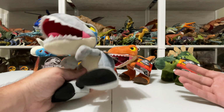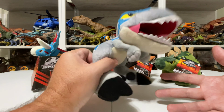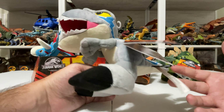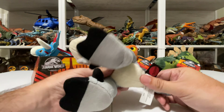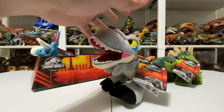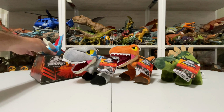I mean, the craftsmanship on all these, I would say, is pretty good. I don't know if it translates over to the camera, but this is not necessarily a claw machine dinosaur. It's a little bit nicer than that. The quality is a little bit better. The stuffing for sure is better. These things have some weight to them. So that's Blue. We'll go ahead and add Blue. And here's the one I've been really excited about, and that's Nasutoceratops.